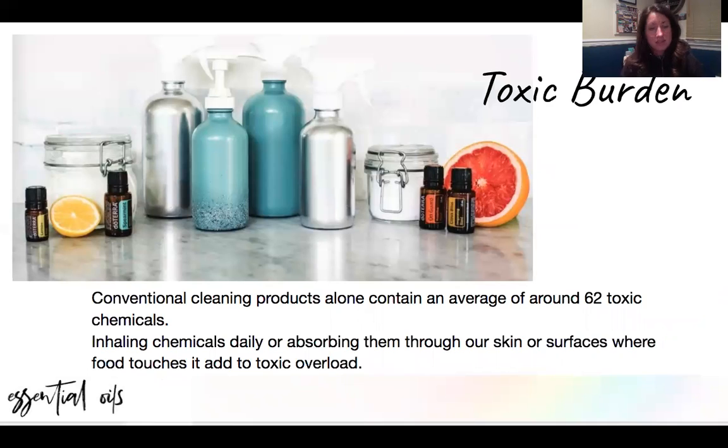And that being said, toxic burden is something that affects us on a daily basis, whether we even realize it or not. So I was talking about cleaning products earlier. And on average, if you have conventional cleaning products in your home, they have about 62 toxic chemicals in them. Many of them have poison control labels on them. Obviously, they should not be ingested.